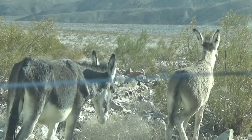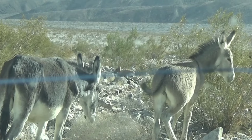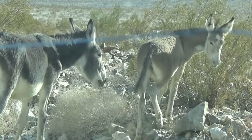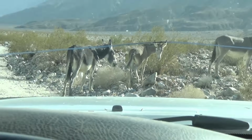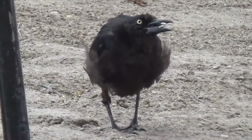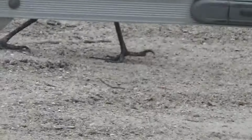We dropped down a few 100 feet into the desert floor, and here we find the wild burros just eating anything they can find. When we reach the desert floor, we set up camp, and here we meet Stubby. You're not much of a bird, are you? When are you going to grow your tail feathers back?